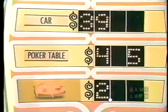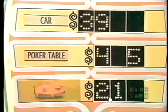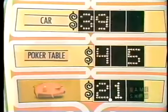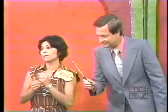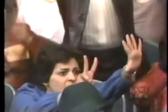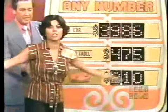Now, one more number and you win the poker table. What's the next number? Give me another number, Irma. One. Number one. Where is number one? Now, one more number and you get the money in the piggy bank. Give me another number. You're giving me one, two, three, four, five. No car. Not yet. Give me another number. Seven. Number seven. Gentlemen, where is that seven? There, you have the poker table. To win the car, you needed the eight and the six. Irma, thank you very much.